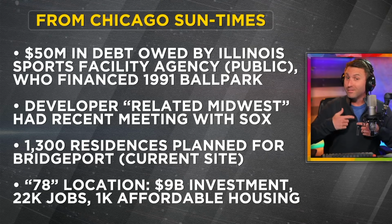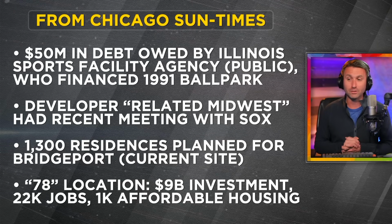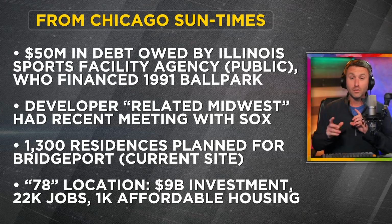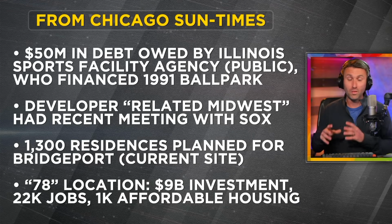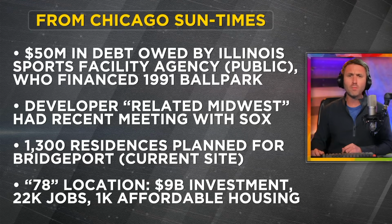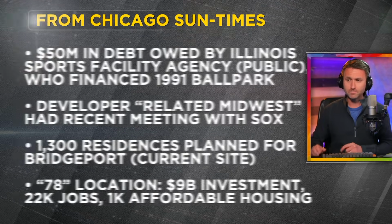And going back to the 78 location for just a second, they're saying it's a $9 billion investment. They say it's going to create 22,000 jobs, and it's going to have 1,000 units of affordable housing at the new site. So again, the old site, 1,300 residences. The new site, 1,000 units alone of affordable housing in addition to what they're saying is 22,000 jobs. It's way more than just a ballpark at the 78 site. They really are getting into that whole ballpark village type situation.